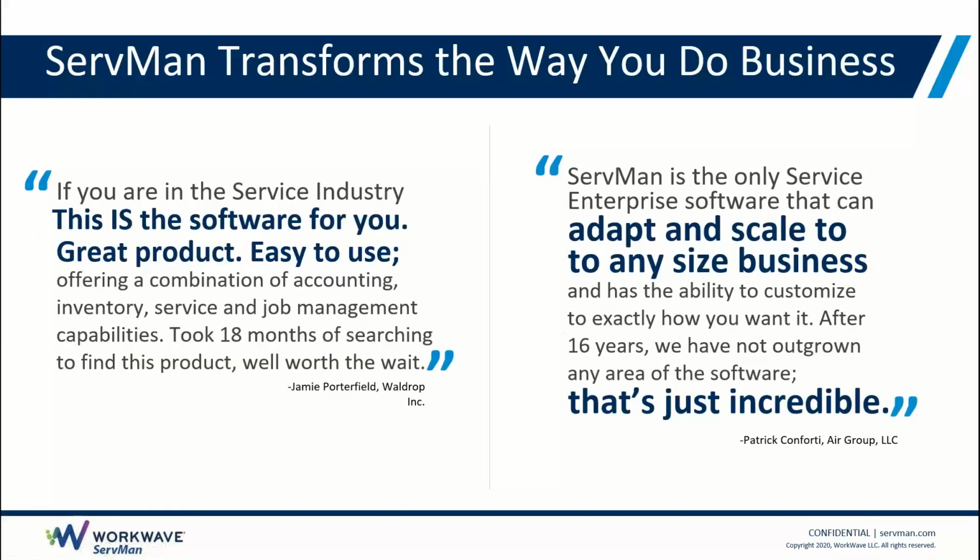What do our clients say? Here are a couple of clients, and these are their words, not mine. Especially the comments on the right-hand side: this is an account that has been with us longer than I've been with ServMan, if that's possible. Air Group, up in New Jersey, started with us when they were maybe a $5 million company. They're well up to about $80 million now, and they'll be the first to tell you that this product was the foundation for them being able to grow that way. They haven't outgrown it yet, and that says a lot. They've been with us that long. It doesn't matter whether you're commercial, residential, or a combination thereof, we can provide a solution that's going to take you to the next level.